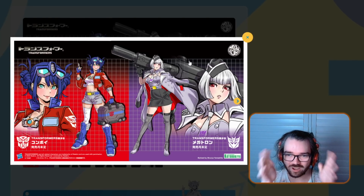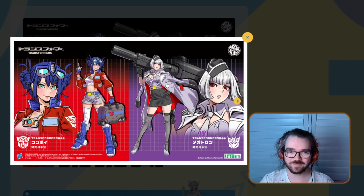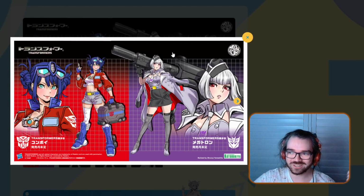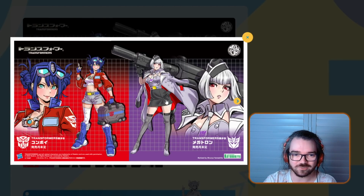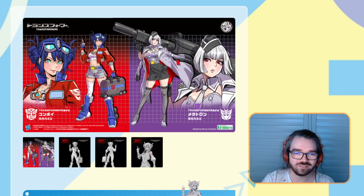I love that artwork. I love this face. It's got so much personality. I love how she's wearing this coat. I love her whole outfit. And she's got this huge gun or cannon or whatever, just holding it on her shoulder, oh mama. I can't wait to see her fully sculpted and everything. I think she's going to look amazing. I think even if you don't like Transformers, these are both two figures to keep an eye out for. They're more than meets the eye.